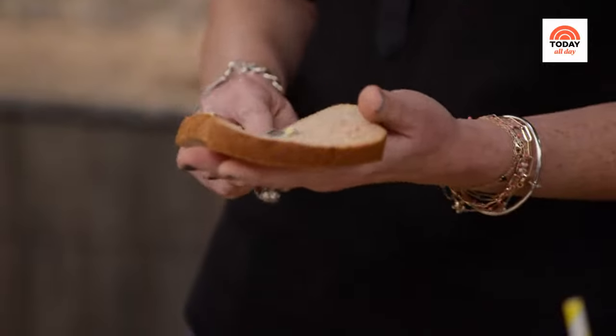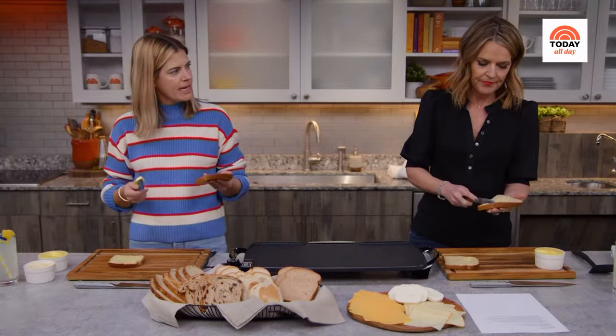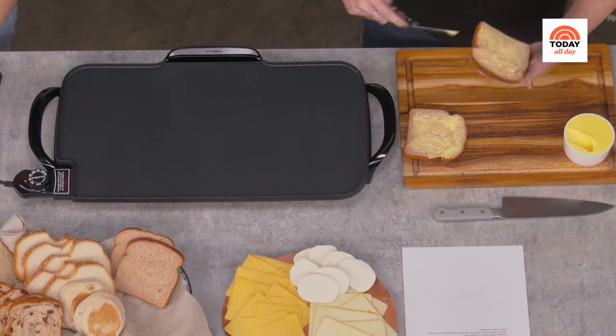Yeah, and then maybe just do a little less butter, a little less mayonnaise, so you're not smothering it. But I have found it does tend to enhance the flavor a little bit. But there's nothing wrong with salted butter.